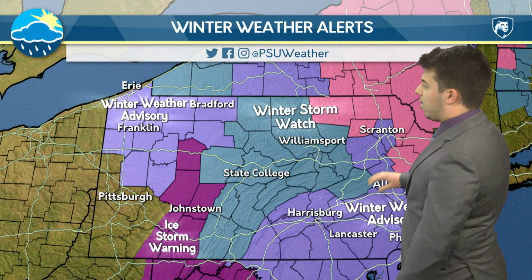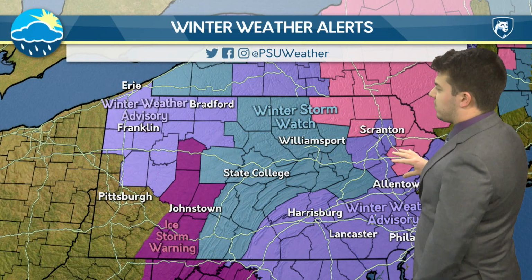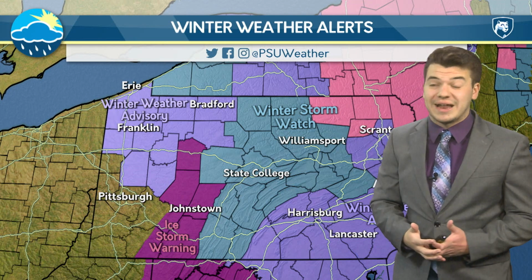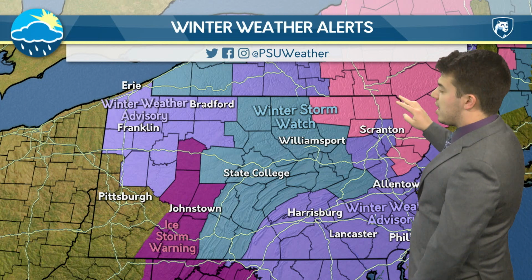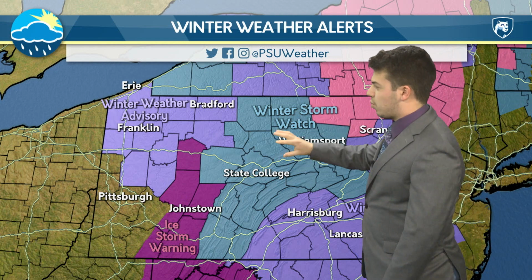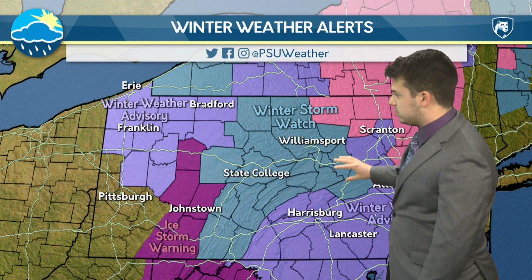But for now, we've seen an upgrade, just recently, in northeastern Pennsylvania to a winter storm warning. That's in the pink shading. It's not explicitly written out on the map, but it is in these pink counties over towards the Poconos and up towards essentially the Binghamton area in New York. Otherwise, winter storm watches, which will later be upgraded to winter storm warnings, in this blue shading.